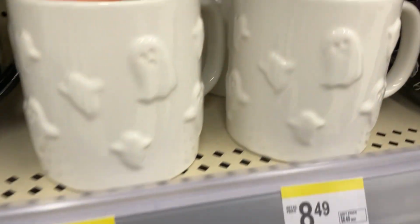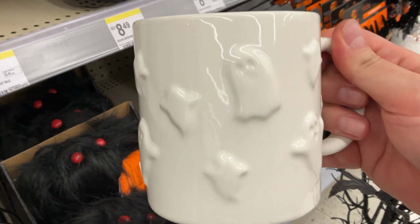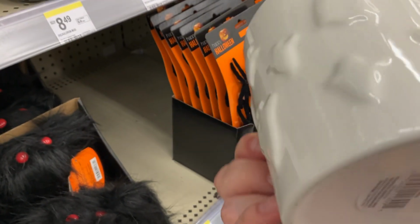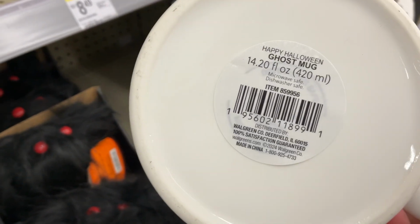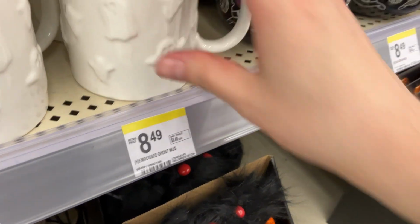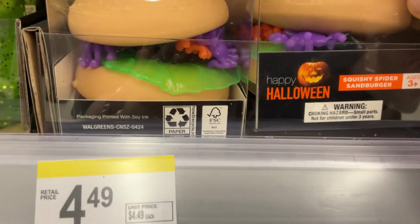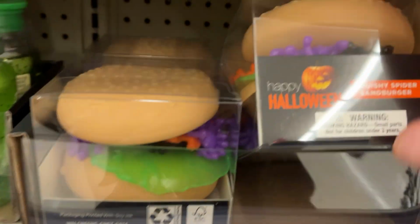The mugs are $8.49 each. These are microwave safe and dishwasher safe with those protruding ghosts. It almost seems like they're flying out of the mug. Love this mug. In fact, it says they're microwave safe and dishwasher safe. $8.49 though. These are $5 mugs, you know, $4.99. This was fascinating. I almost bought this, but then I didn't.